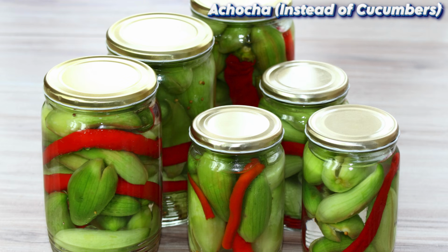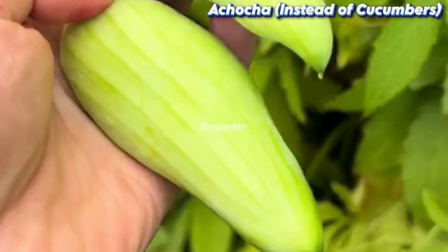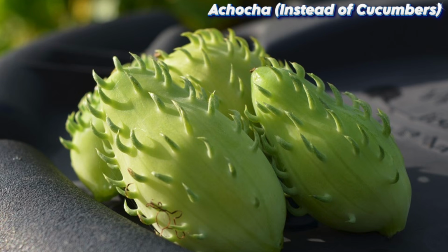Here's the real gift. Achocha is packed with vitamin C and has been used in traditional Andean medicine for centuries. The leaves make anti-inflammatory ointments, the fruit promotes blood purification, and the seeds can be brewed into tea that helps lower blood pressure. It's also useful for digestive issues and managing cholesterol.